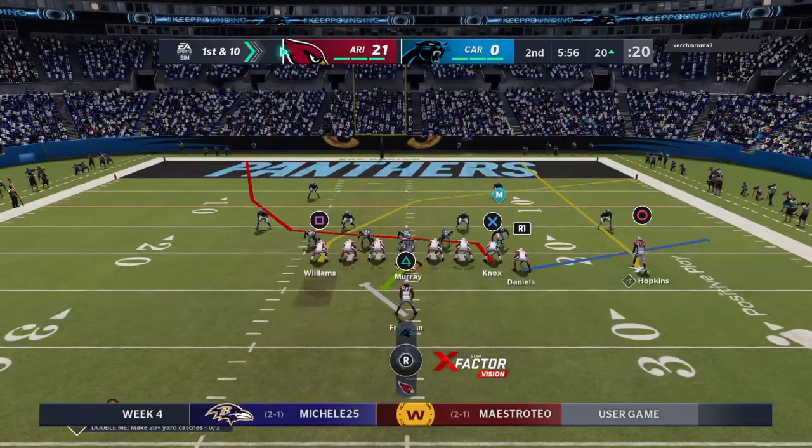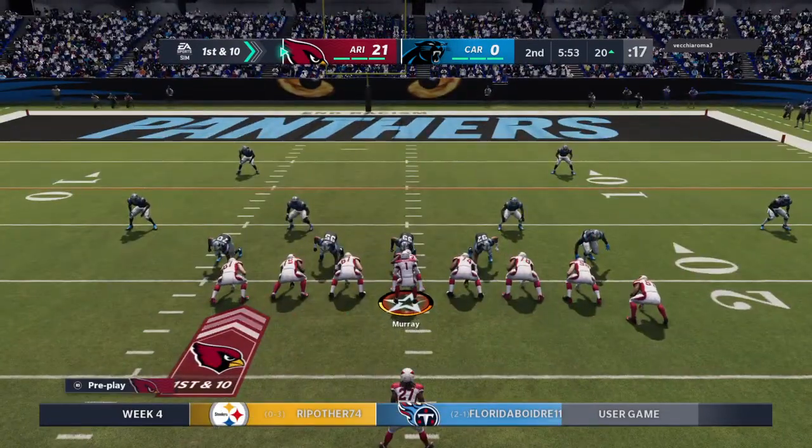1st and 10, and they've got 3 tight ends out there. A jumbo package look.